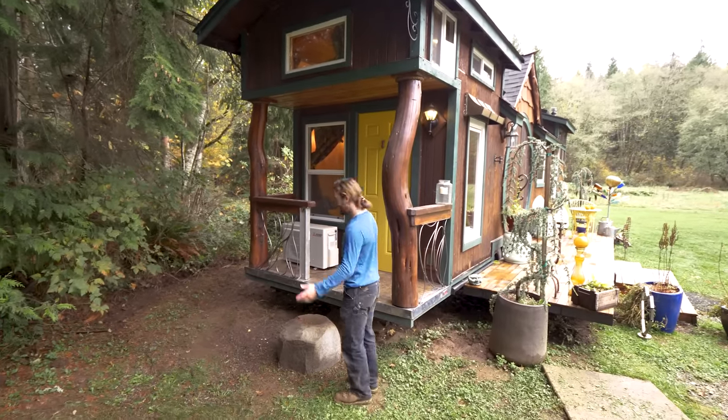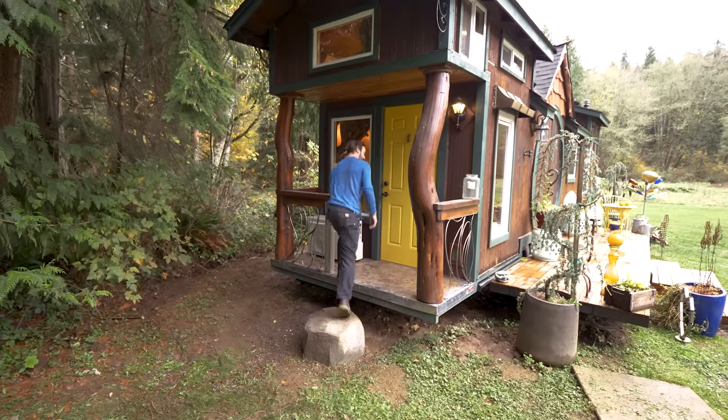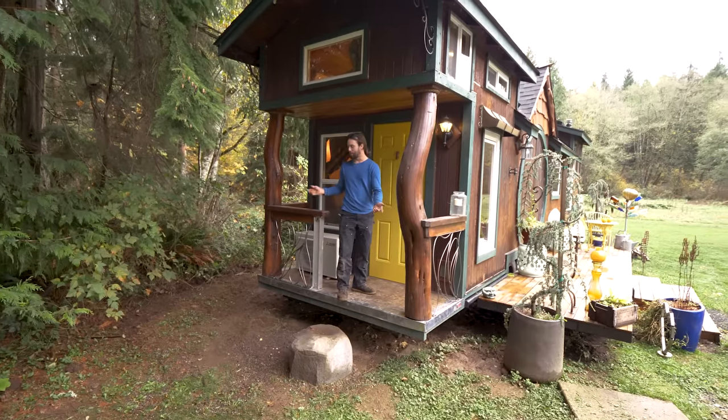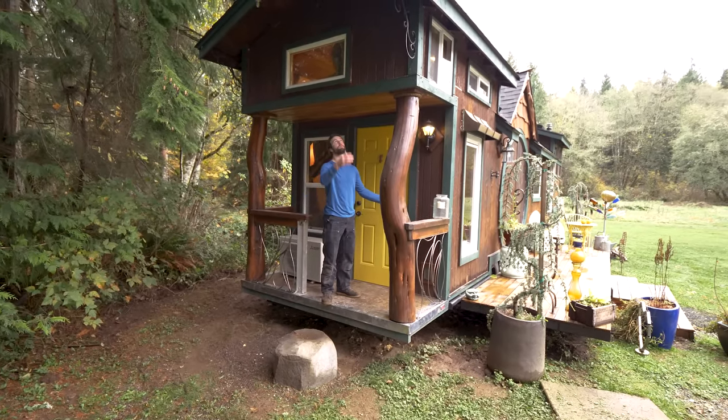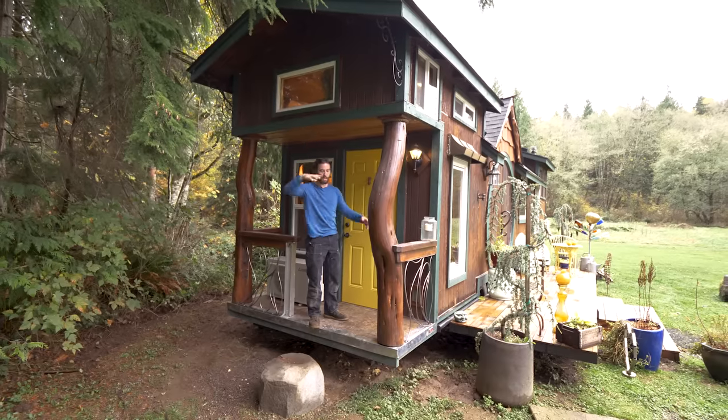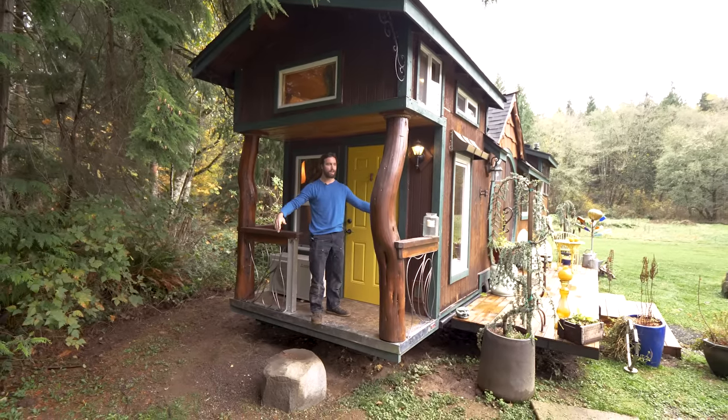So this area is my mudroom to my tiny house. I work outside, so I come home with dirty work boots every day, dirty work pants, and wanted a place to shuck them off. So we built a little 3-foot deck with an extra, I believe it's 2-foot prow, maybe 18 inches, to provide a nice big dry area to get undressed.